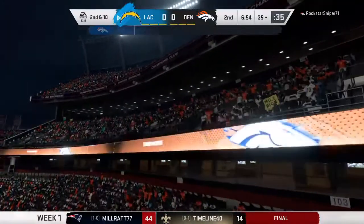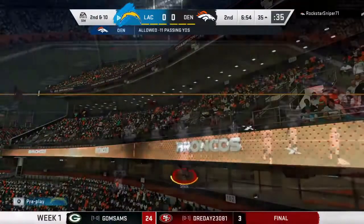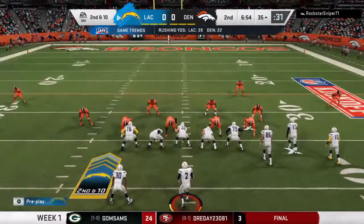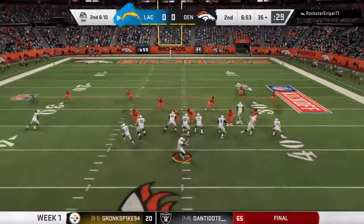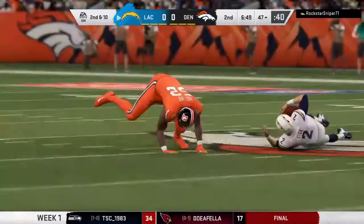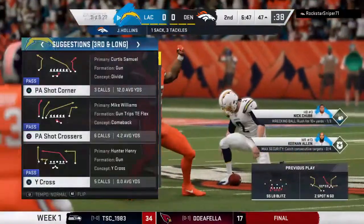The beauty of being able to play a zone defense when you can sit back and see the ball coming out of the quarterback's hands, guess what? Creates a lot of confusion, kind of a muddle in the middle of the field where you can go make a play on the football. Nowhere to escape, and he goes down.